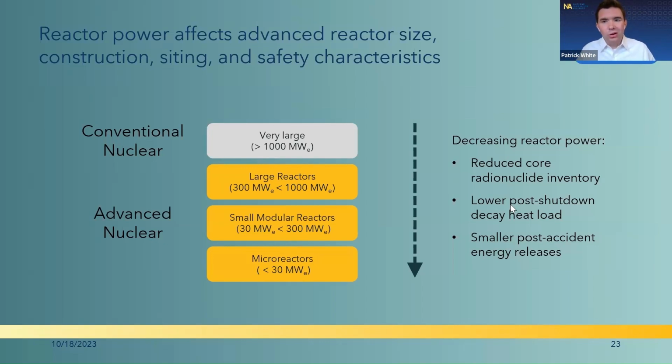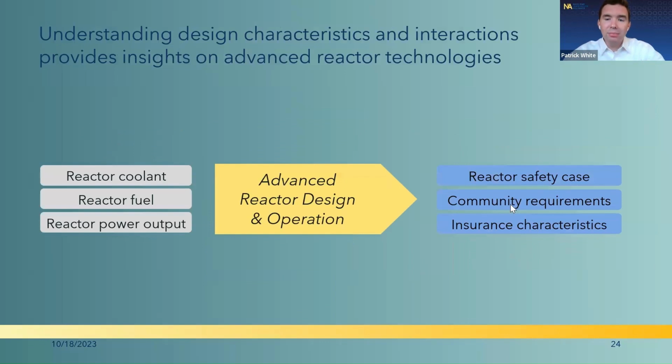And could we integrate nuclear into places where otherwise we would be concerned about what the footprint for the safety would be? And so you can see this is kind of the final piece that, if you start to understand, you start to get an idea of what this reactor is actually being designed for. And we can talk a little bit about later on some of the impacts on reactor size.